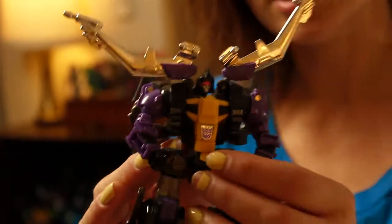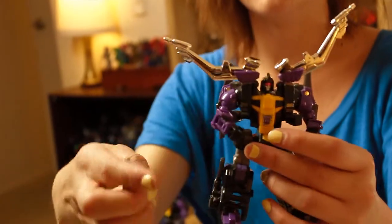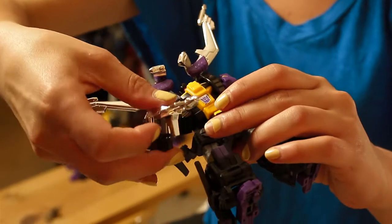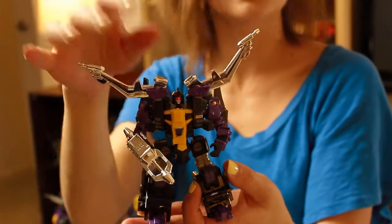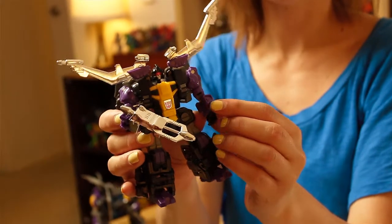And the other modification that he did was for the weapon. In order for it to fit onto the arm here, he had to use a little foam piece, and then you just put it on there, and he has his weapon. So even with the customization, he still has the same articulation, ball joint head. He has all the articulation in his arms.